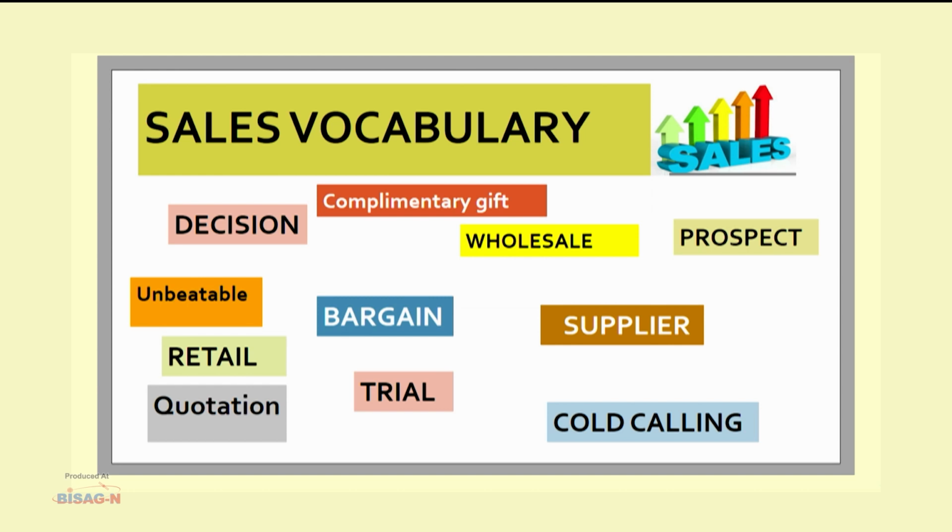Quotations. Quotation again is a sales vocabulary. Suppose you are getting your house renovated, then you are asking the business people, okay, tell me your quotation, and they will come up with a different price amount. So that is your quotation. Trial. Trial is a very important word when it comes to sale. We are giving you a 15 days free trial. That means free use. You can have it and you can use it.